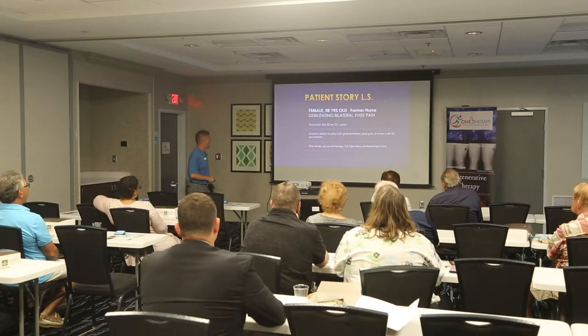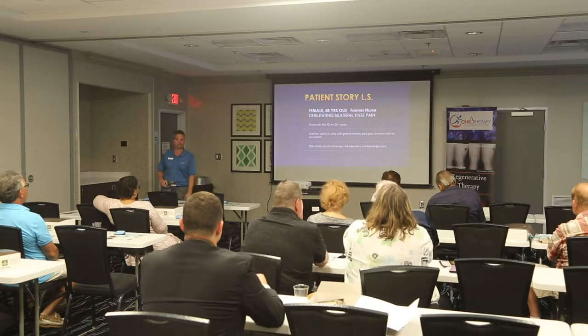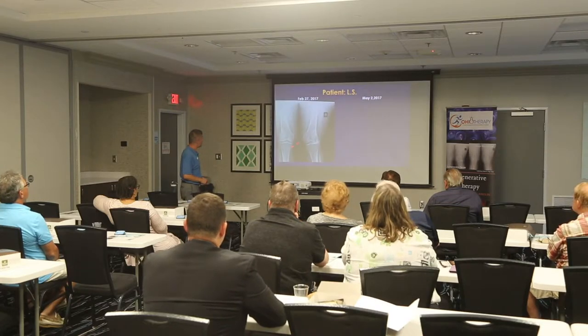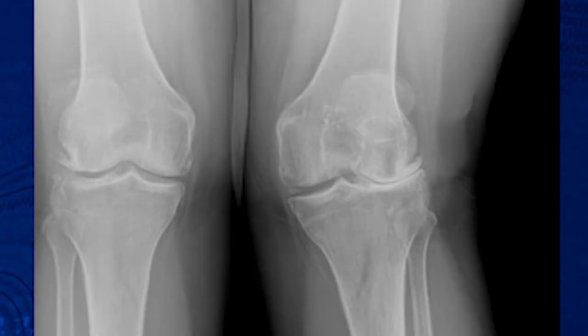She did everything. Did rehab, did the physical therapy, did the gel injections, did the cortisone injections. Eventually they all stopped working. She came to us February 27th, 2017. Yeah, the x-ray looks a lot like that other one, doesn't it? Just smooshed down. Look at that alignment of these bones here.